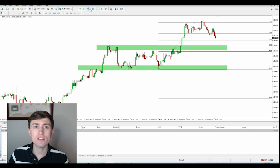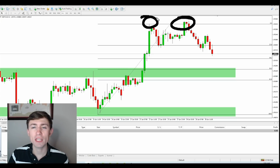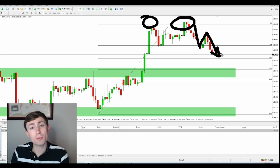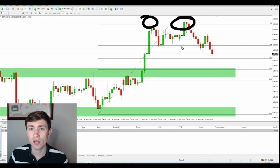You can see that we did start to dip here on GBP Aussie. In fact, we came up to this area, we tagged it once more and really kind of formed a double top there before reversing, forming that lower low and continuing down. So to me, there's some bearish signs or bearish potential here. So what I'm gonna do is I'm out of the trade already. You can see that I took profits right around here.